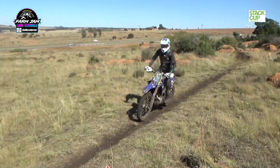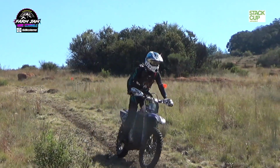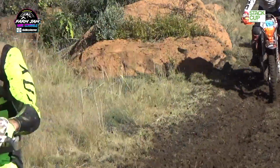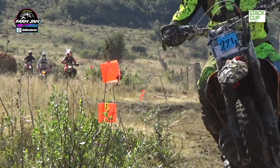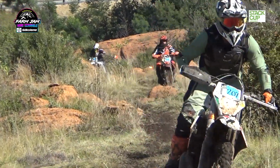S2 Novice, where we saw some real sketchy riding coming out of the gate. It was Dirkie Coetzee that walked away with a number 5 ride, trying desperately to get onto the back wheel of Shane Cilliers. Cilliers was rock solid and managed to stay on the lead lap the whole way through the event to walk away with a number 4 ride. The third place going to Koers Language.